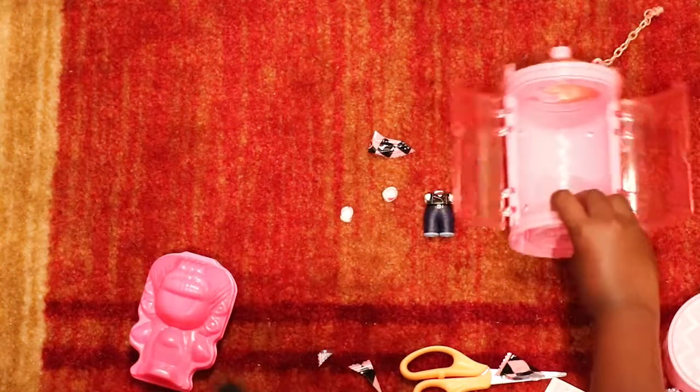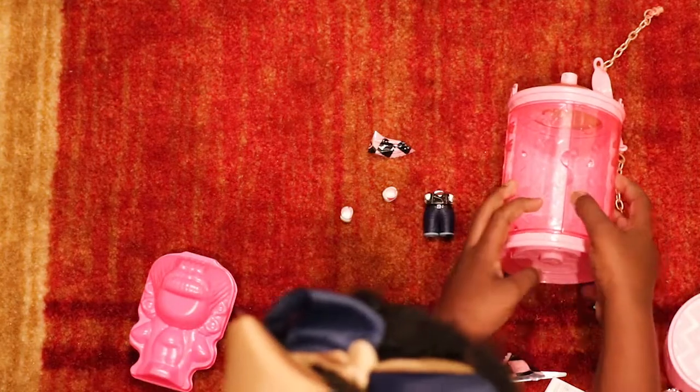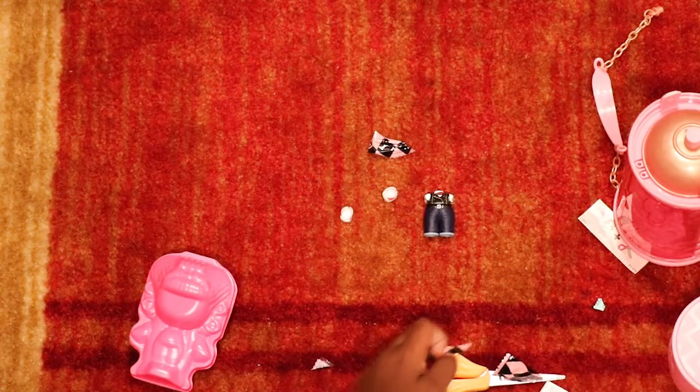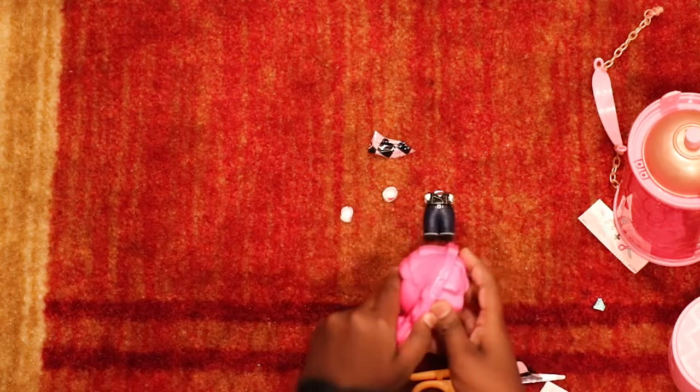So right here, you can close it off. You can take it on the go, but the handle won't come on, so we're not gonna worry about that. So these guys out of the way. Now let's finally go to the doll.